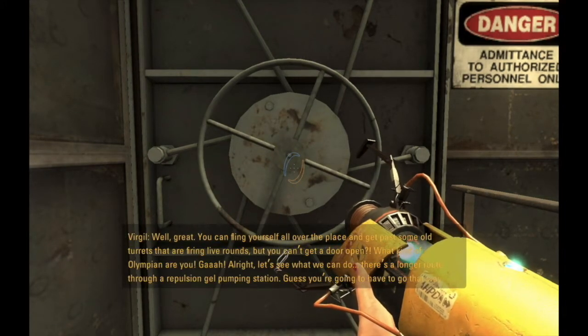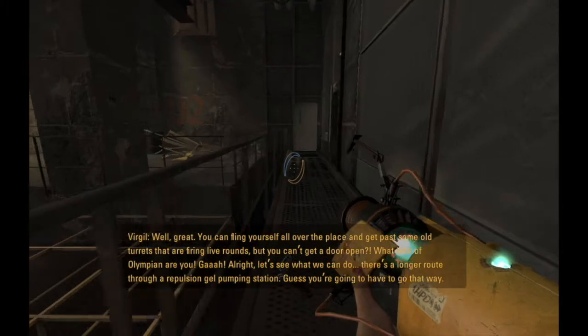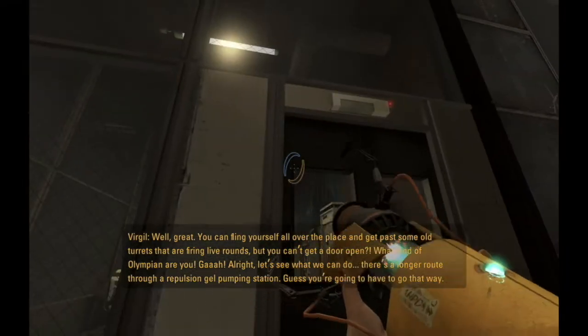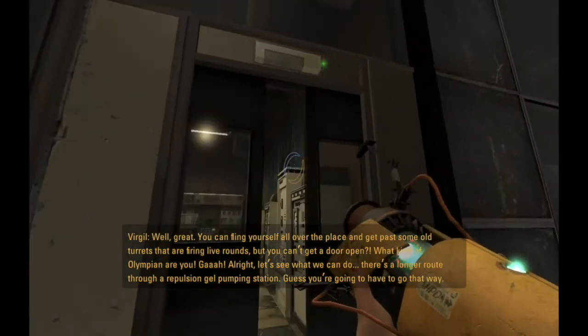You can fling yourself all over the place and get past some old turrets that are firing live rounds, but you can't get a door open? What kind of Olympian are you? Ugh. Alright, let's see what we can do. There's a longer route through a repulsion gel pumping station. Guess you're going to have to go that way.